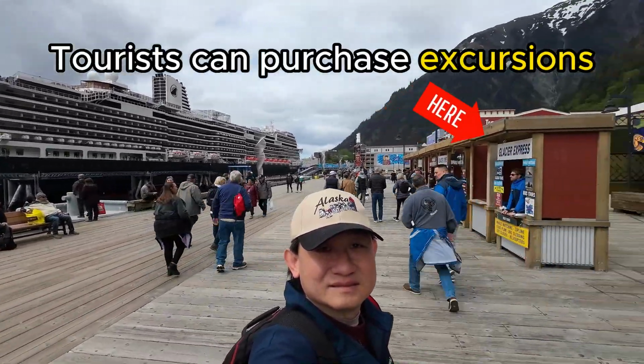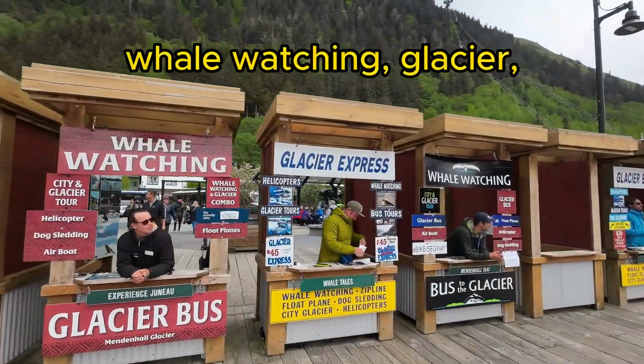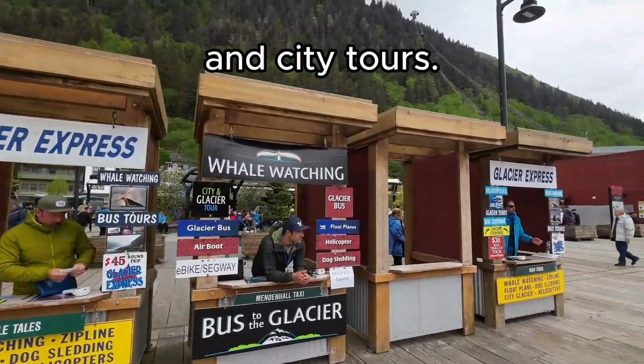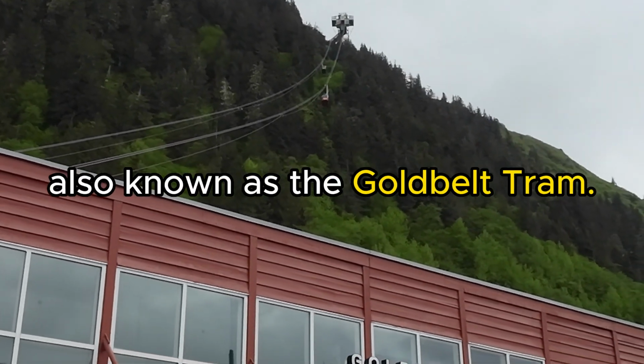Tourists can purchase excursions from these booths. These booths offer whale watching, glacier, and city tours. The Mount Roberts Tramway is also known as the Gold Belt Tram.